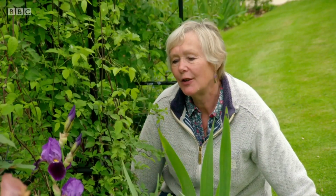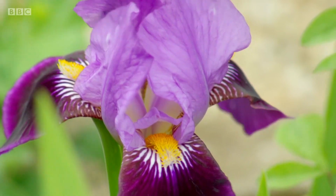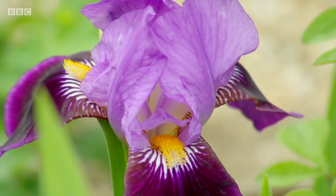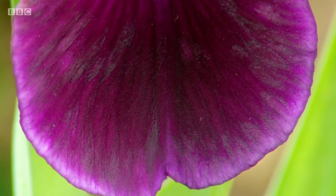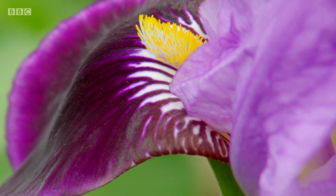This iris is important because it helped put Arthur on the map as far as iris breeding is concerned. And you can say that in all the ones that have velvety falls, then Dominion will be somewhere in its parentage. Its influence is there right to the modern day.